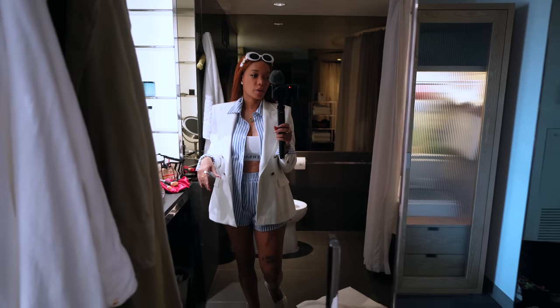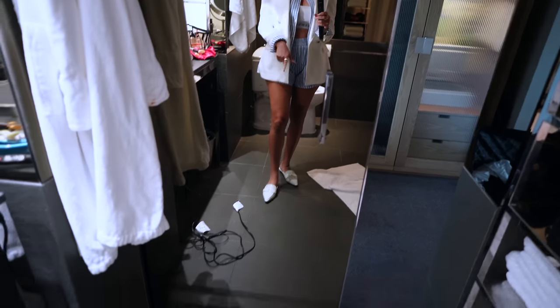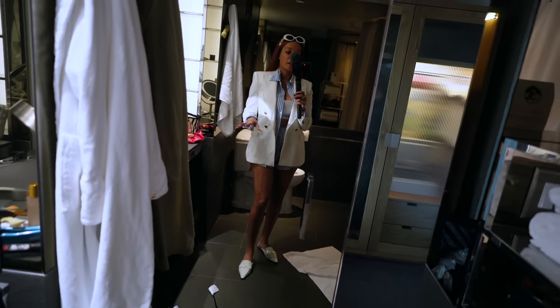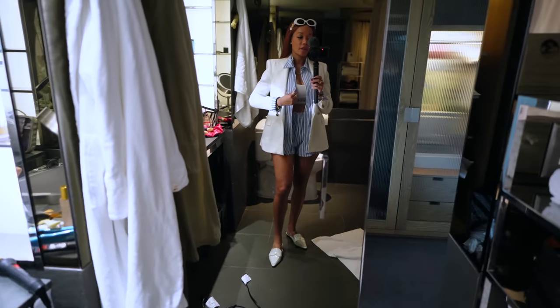Okay, we are about to get ready to go to the wax museum. So I changed into these Tory Burch loafers. They make my feet look long as hell, but they're so cute, especially with this outfit. I actually should have wore this because, baby, my feet are crying, okay?